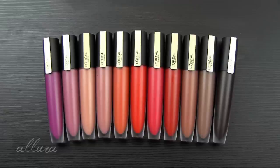The other surprising thing is how opaque they are given the formula. And the formula truly is super watery. It's, I would say, like 10% gel and 90% water feeling. It's very pleasant to wear on the lips. It's very moisturizing. These are not transfer proof, so even when you've let them dry for a couple minutes, they are still wet, they still will transfer, so be careful with that.